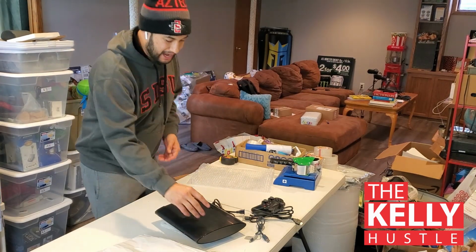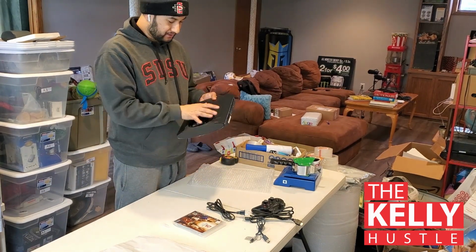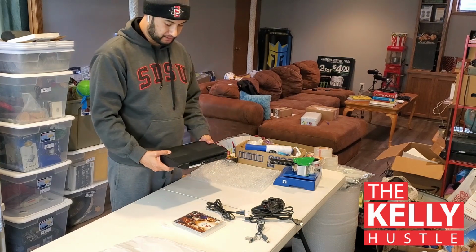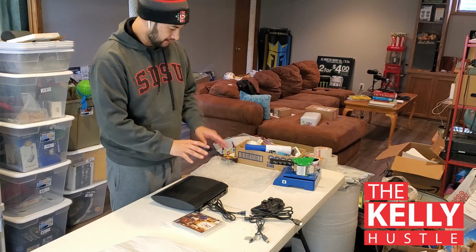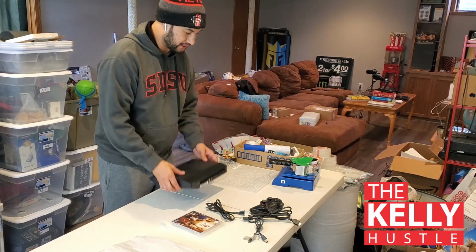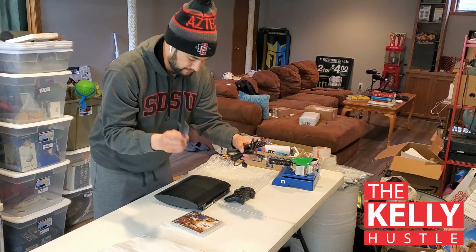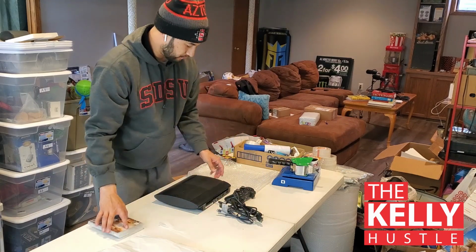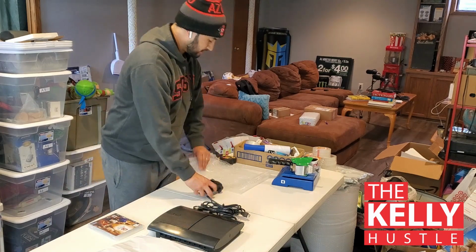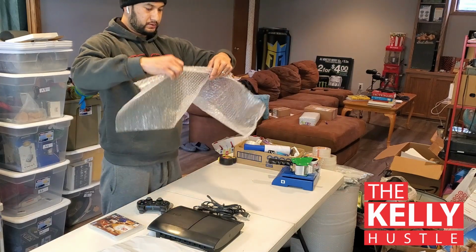Let me show you how I package up a PS3 video game console, and I'll get it out for shipping. So there's a couple of different parts you got to do, because you got to do the console itself, you got to do the remote and the cables, and then the game as well. So I'll kind of start off with the easiest ones first. I'll go ahead and do the remote.